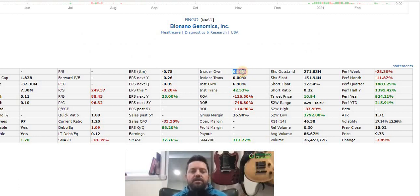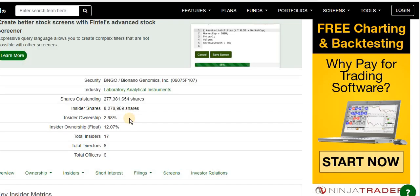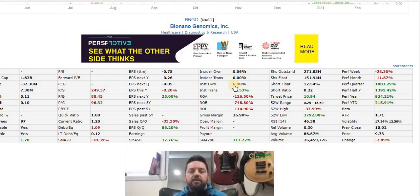Fact checking this with FinViz. Okay, they don't agree on insider ownership at all. If anyone knows why they get such different, such contrasting information, I know they get their information from different brokers. I have read the fine print on the site, but I don't know how they get this much of a difference.